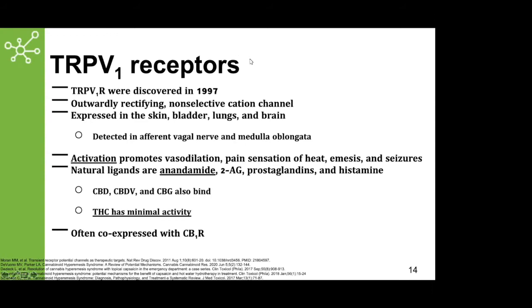So when we activate the TRPV1 receptor, we promote emesis, whereas after we desensitize it, we're going to do the opposite. Natural ligands for this receptor include anandamide, 2-AG, prostaglandins, and histamine. So our endocannabinoids work naturally at these receptors, and phytocannabinoids that work here include CBD, CBDV, and CBG.